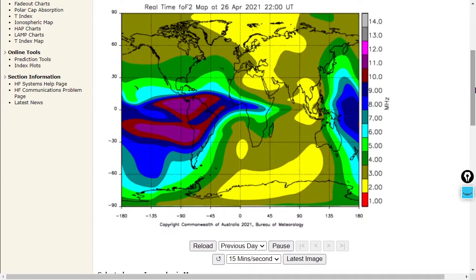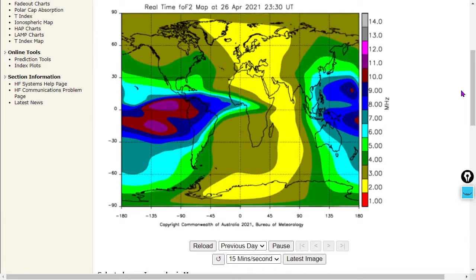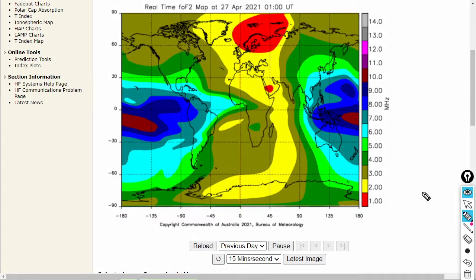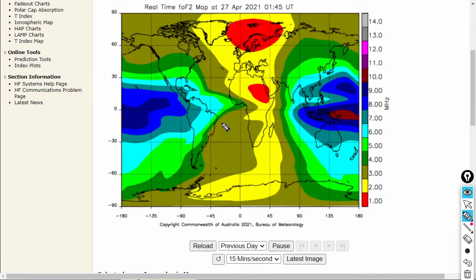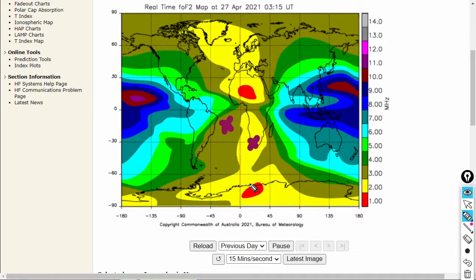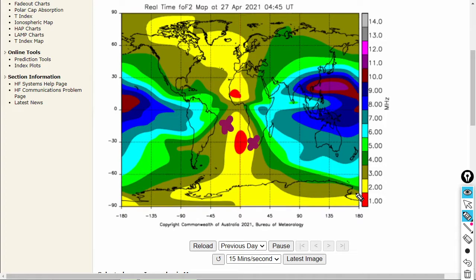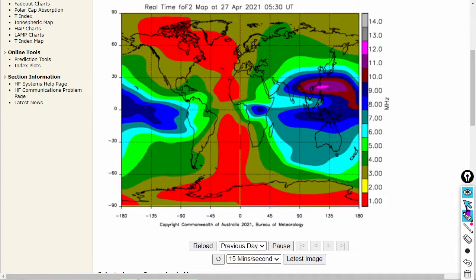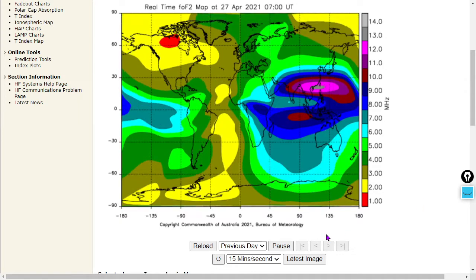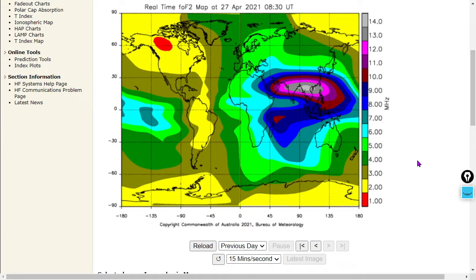Let me scroll down a little bit. It's 15 minutes per second, folks. Each tick of the clock here represents 15 minutes. And we see a little bit of an irregular shape here happening over places like Africa. I would remind our viewers that we have two very weak spots in the magnetosphere. One is about here. It's the South Atlantic anomaly. And one is now down here as well, the South African anomaly. The South Atlantic anomaly has recently split into two. And there are two very weak spots, the South Atlantic and South African anomalies, the two weakest portions of the Earth's magnetosphere. Here's the latest image. That's from 8:30 Universal Time. Ionosphere looking pretty normal there to me.